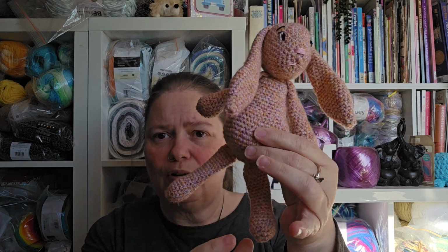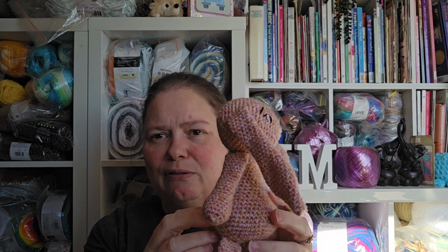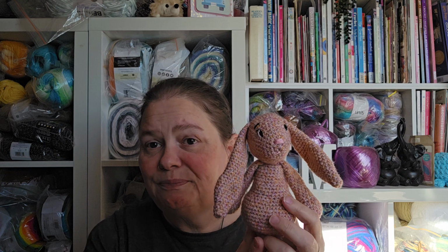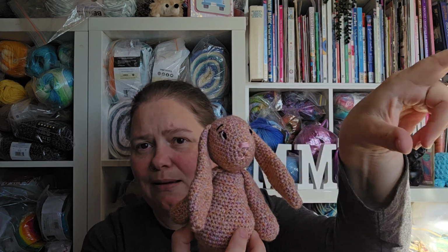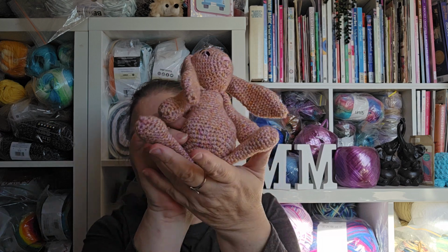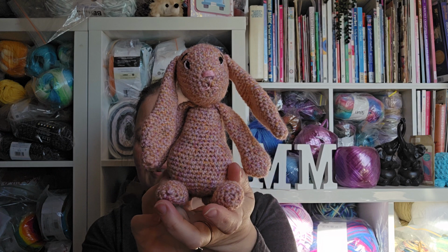I must say she's not sewn together the best, because I'm really bad at sewing pieces on, and with this pattern you do need to sew on each leg, the little tail, which is probably about, I think I did too many rows, the arms, the ears, and the head to the body. So that's a bit of a pain. And so she looks a bit squiffy. Her head's looking off, she's looking over there at something. But I'm really happy with how she turned out. Very happy. She's very cute.